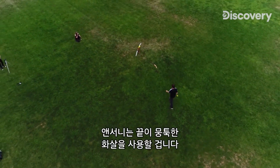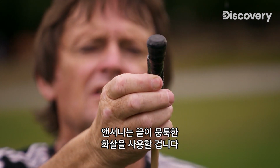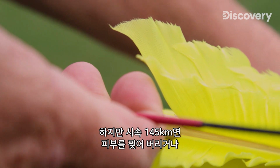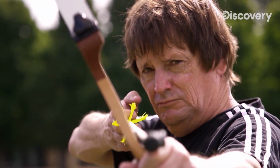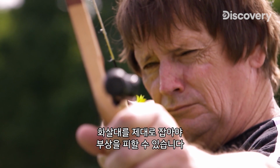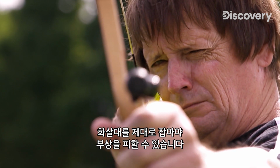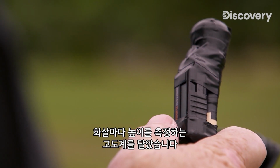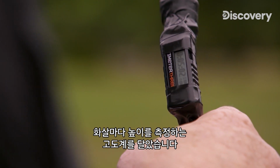Anthony is using blunt-end arrows for this stunt. But at 90 miles an hour, they are still capable of tearing open flesh or shattering bone. He will need to catch the shaft just right to avoid injury. Each arrow is fitted with an altimeter, which determines altitude.